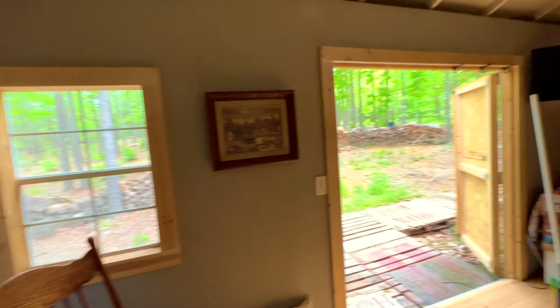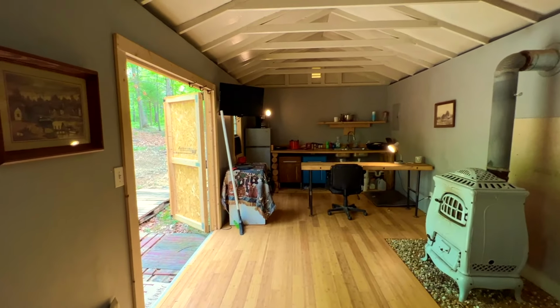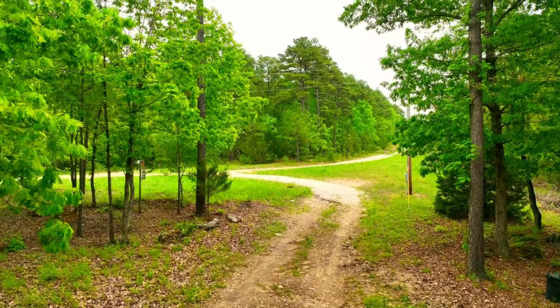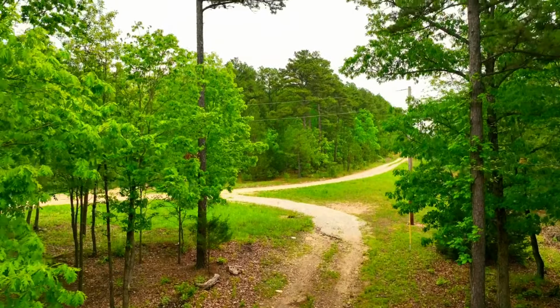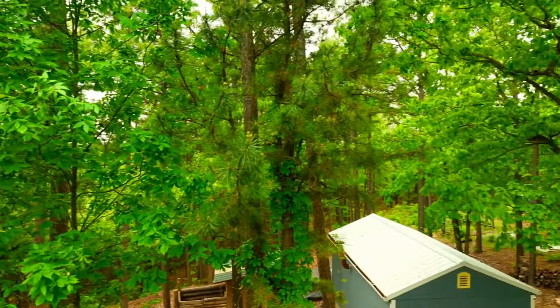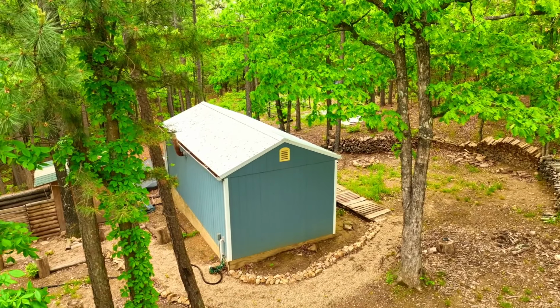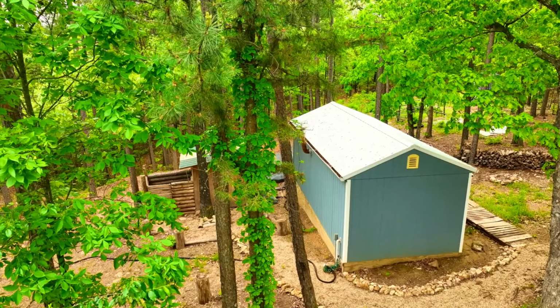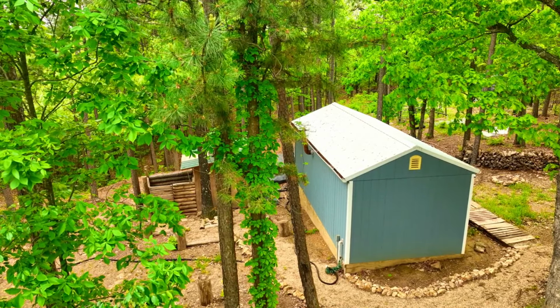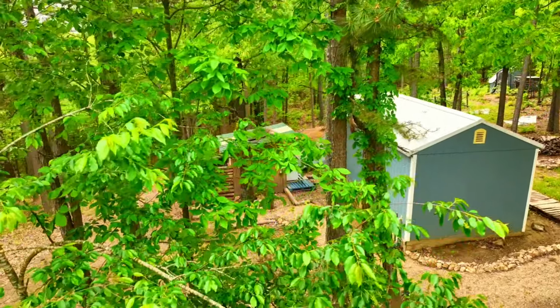Very private out here. It's on just a little over 5 acres. I think we mentioned that at the start. And again, InstantAcres.com is where you can go to check availability on this. This is within the Pine Ridge Rural Development, which is one of the homesteader-friendly developments. So very few property covenants, no minimum square footage size, no requirement of a concrete foundation.